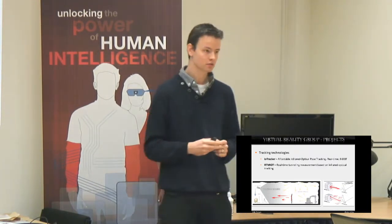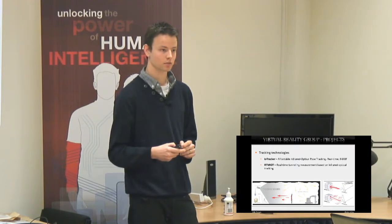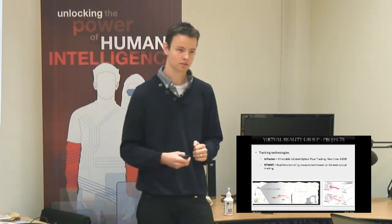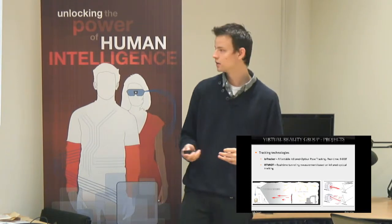And the second tracking solution which was developed is the infrared tracking for tunnel measurement systems, because in tunnels there is usually a lack of GPS signal or other signals. So infrared optical tracking was developed, which is precise also for large-scale environments like tunnels.